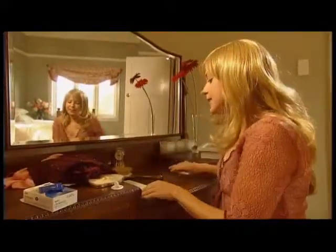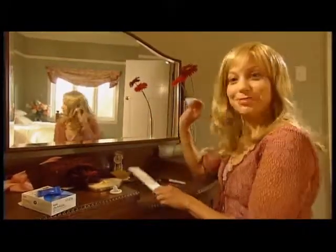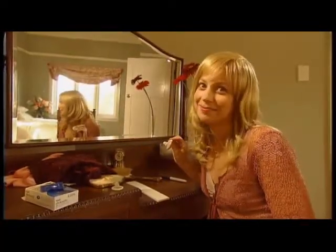And finally, simply roll it back up and you're ready to go. And there you have it, ladies. You've made finding the G-spot as easy as ABC.